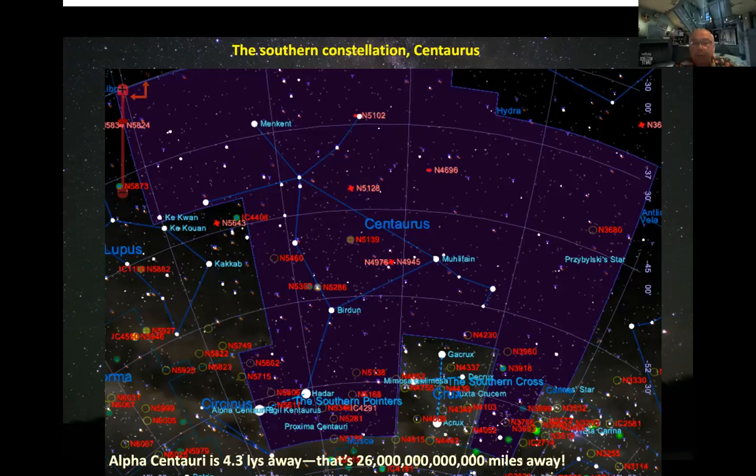And Alpha Centauri is the nearest star to the sun. But it isn't one light year away. It isn't two light years away. It's about 4.3 light years away from the sun. And that's the closest star to the sun. So if we multiply the number of miles in a light year by the number of light years between the sun and Alpha Centauri, it comes to 26 trillion miles between the sun and Alpha Centauri, the nearest star to the sun. So centaurs in Harry Potter have a very prominent connection to the real world of astronomy.